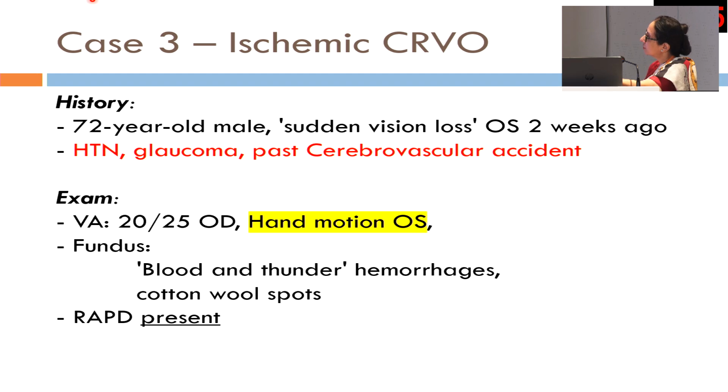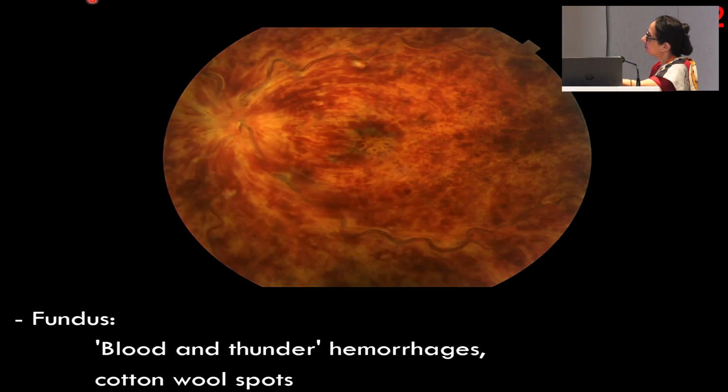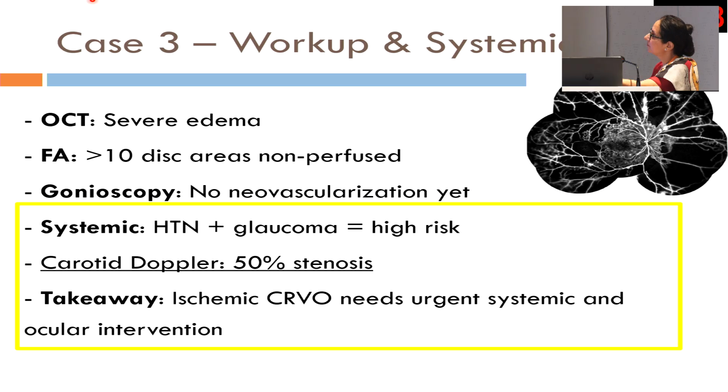So another case of sudden vision loss for 2 weeks. Patient had hypertension, glaucoma and past history of cerebral vascular attacks. The vision is very bad in the affected eye, and you can see the blood and thunder hemorrhages with cotton wool spots. And there's an RAPD also. So this is a case of ischemic retinal vein occlusion.